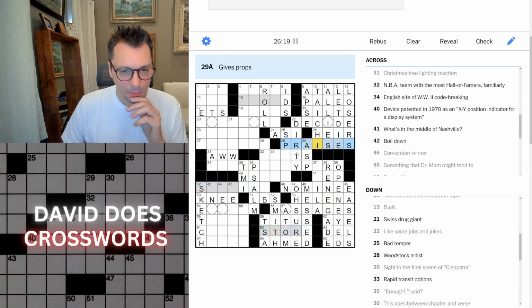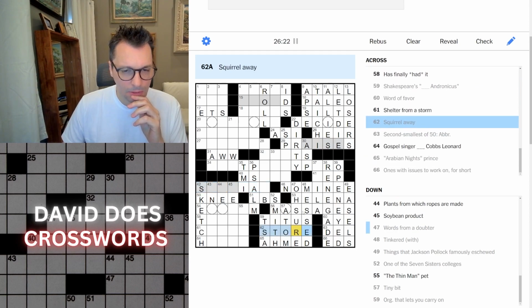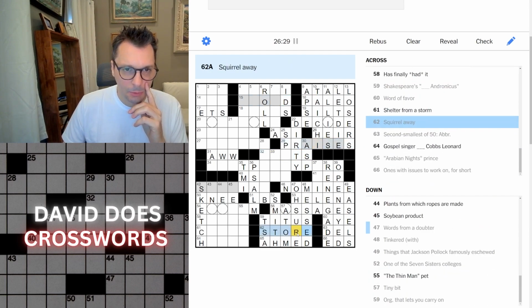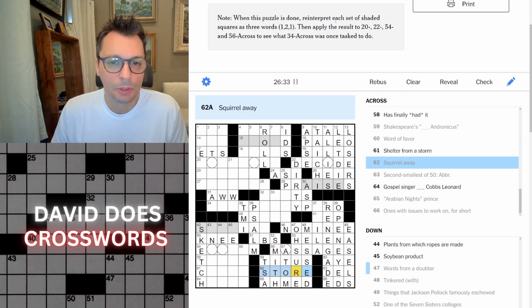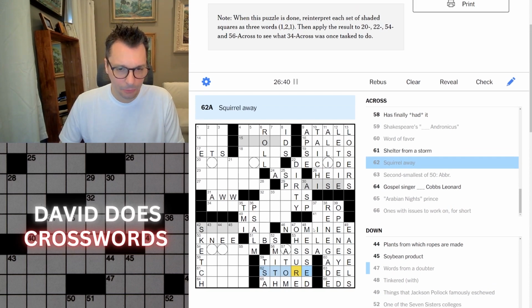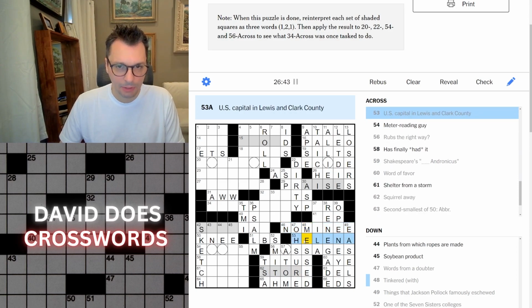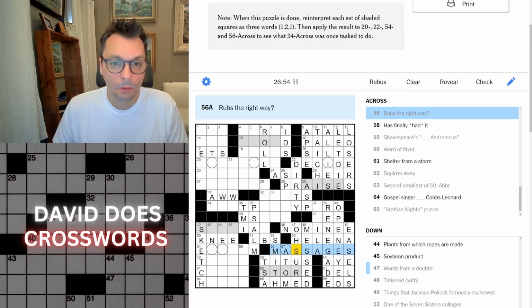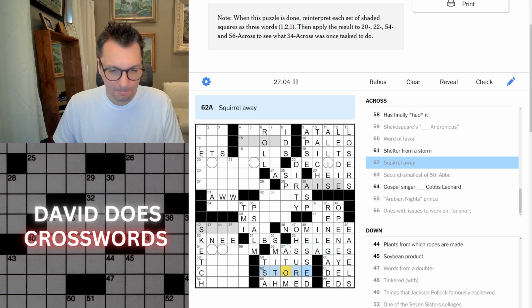Okay, so anything about this here? S-T-O-R? Wait a second. It's not a complete word. So none of these are complete words. But I'm supposed to reinterpret each set of shaded squares as 3 words, and then apply the results. Is 46 across one of them? No. Have I gotten any of these acrosses that I need to get? 56 across. Yes. So massages is one of the words that need to have something applied to it to see what 34 across was once tasked to do. So some kind of something with this massage.